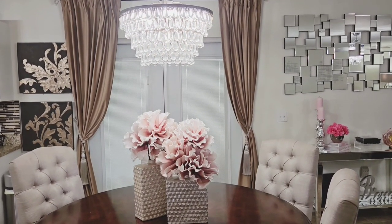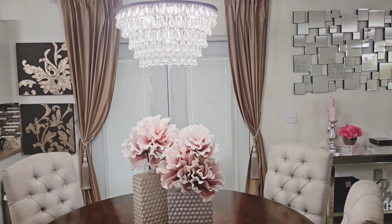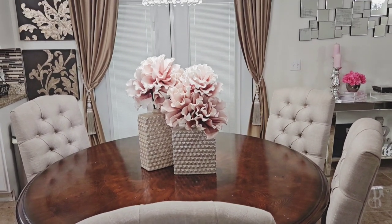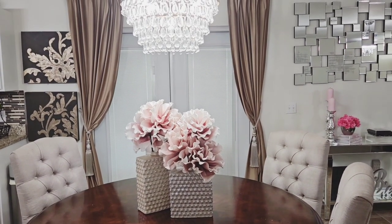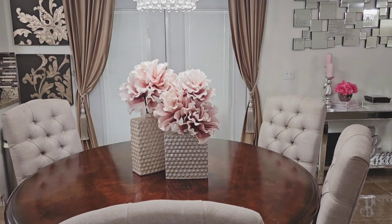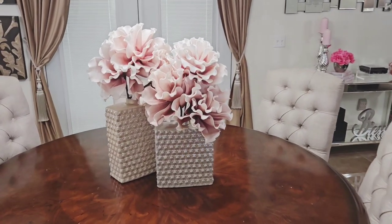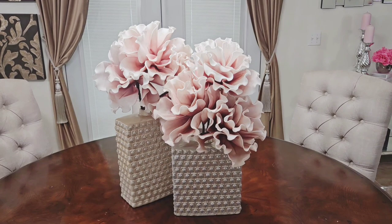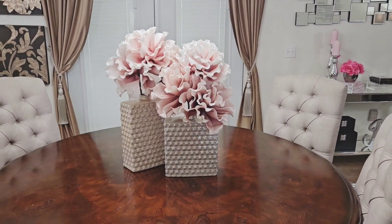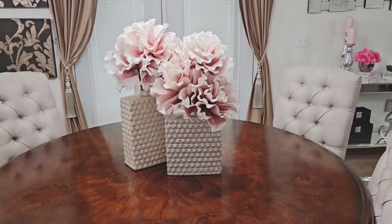All right, guys, I'm gonna take you around my space and let you see what I've done. I haven't set a tablescape yet, so you'll have to come back and see what I do. Just wanted to keep it very simple because we do eat at this table every day here in my kitchen nook. So I just placed these two vases with these florals in it as a centerpiece, and we're gonna build from there. Love it, love it, love it.